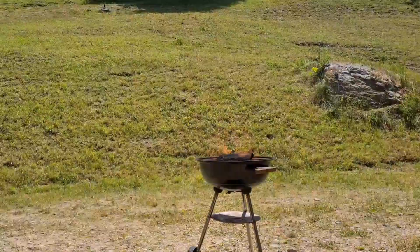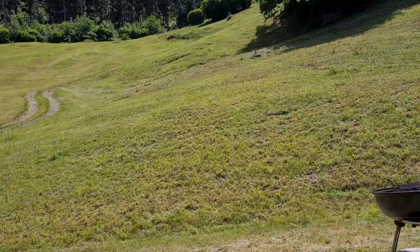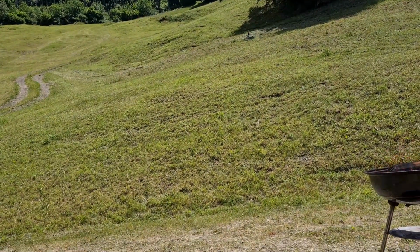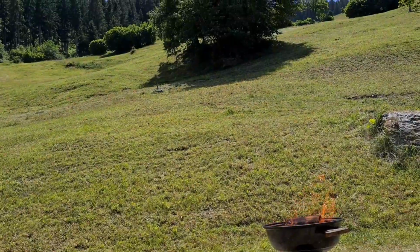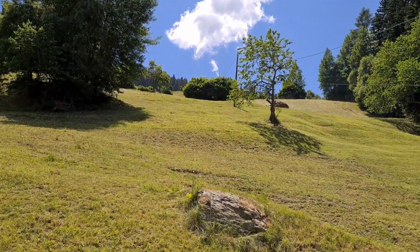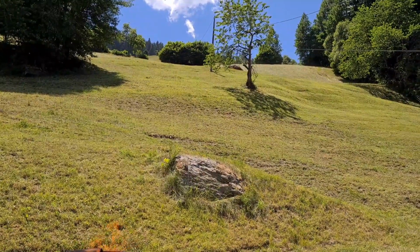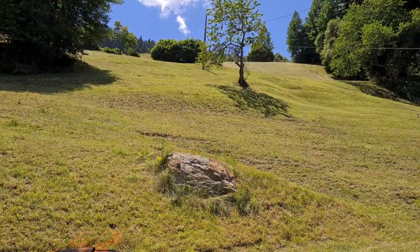So this is what I have raked today. Of course, not all by hand. Some of them is with the machine. I only clean what the machine cannot get. And now, after eating lunch, we're gonna go back at the top and rake that again.